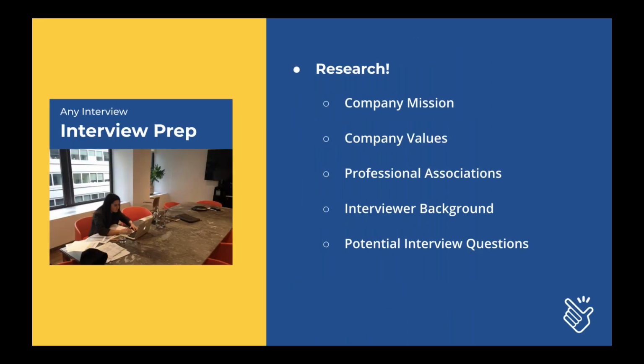So let's talk a little bit more about this research step. We said that research was a key component of interview preparation, but what do you need to be researching? The first place to start is to look at the company's mission and values. You want to make sure that you show up to the interview with anecdotes that match the traits referenced in the mission and values on the company website. Probably at least 3 stories for each of the values, that way you have more than enough stories and experience that you can pull from to demonstrate that you are the best fit for this company.